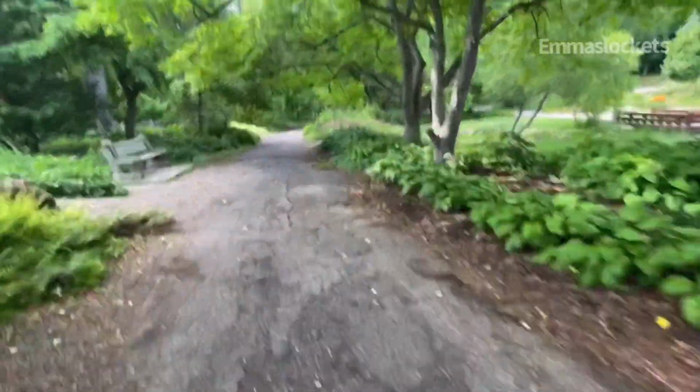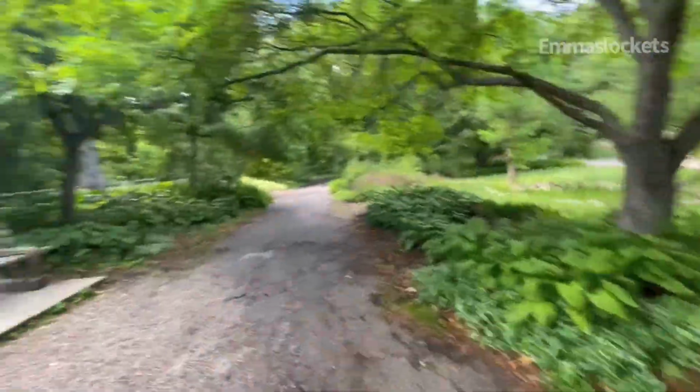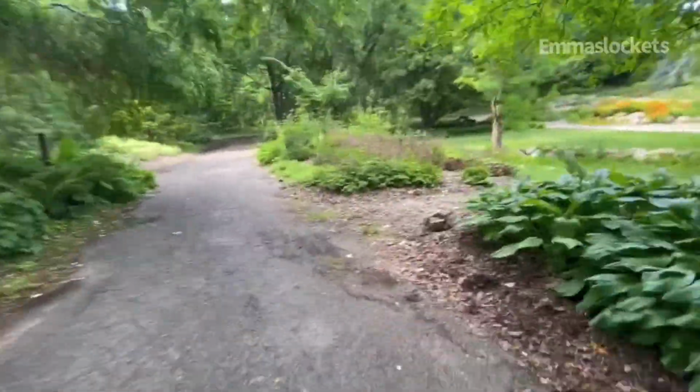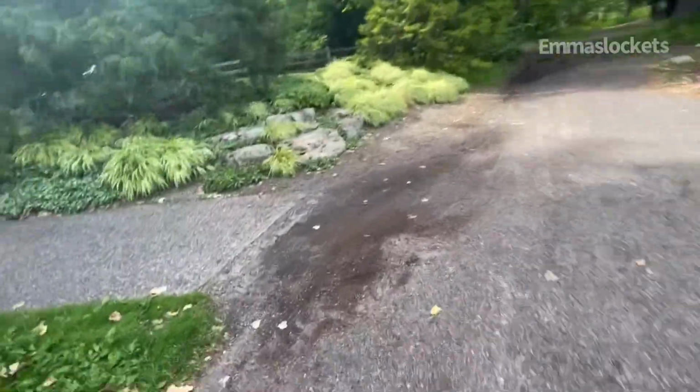Another stroll for another park nearby. I believe this was just, I forget what kind of recreational park it was, but this was just so lovely. Enjoy yet another walk through nature.